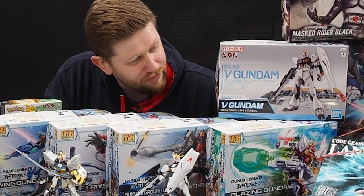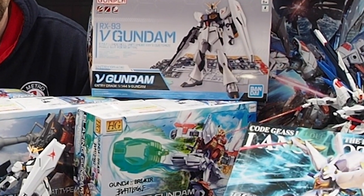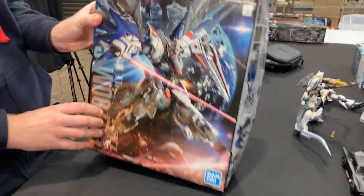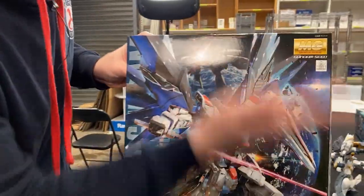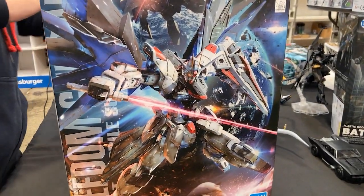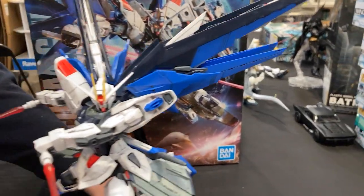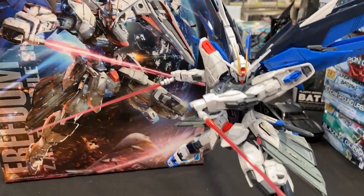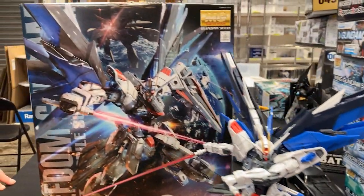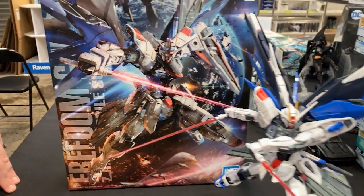And we'll finish it off with another master grade, that being the restock of the Freedom 2.0. Folks, this has been a long time coming, but we have finally got them back in stock. Get them while you can because they are going fast, and I do not blame them. This is possibly one of the best master grades ever made, the 2.0 of the Freedom. I mean, the Freedom is one of the most favorite Gundams of all time, and you can't really blame people for liking it.